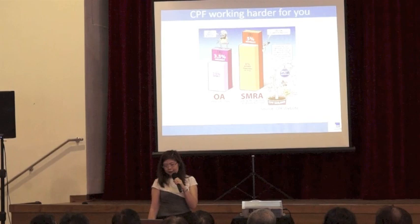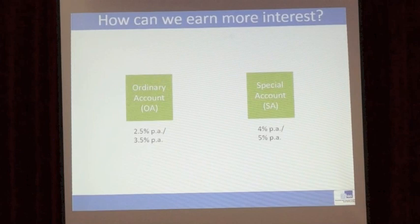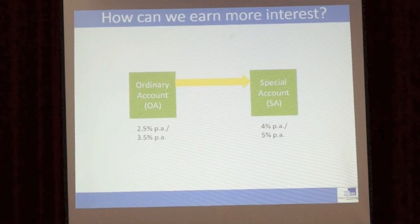Okay? So how can we earn more interest? You can see that there's a difference in terms of the interest rate, right? Your special account definitely gives you more interest. So actually one of my clients did ask me, well then I might as well transfer all my money from the ordinary account to the special account. Yes, actually you can do that. But remember once you transfer over to the special account, you cannot go back to the ordinary account.